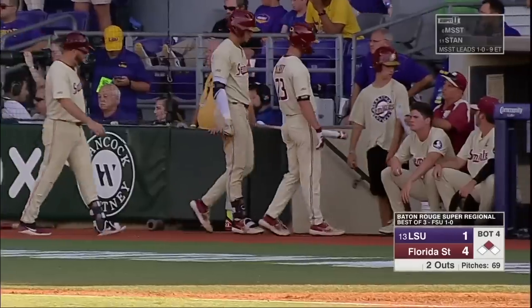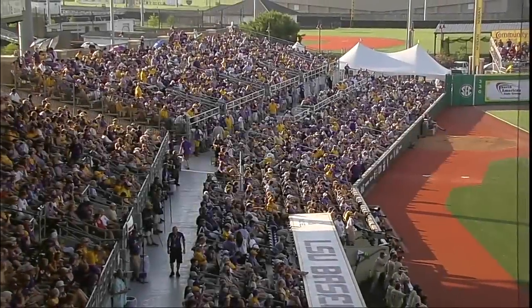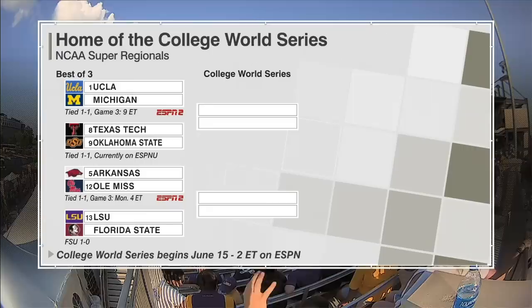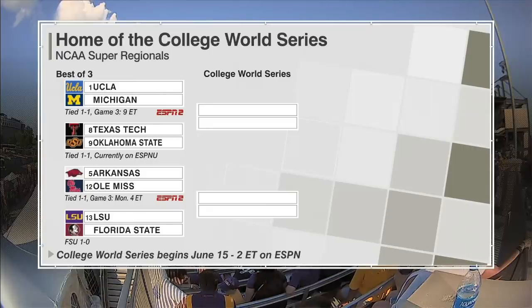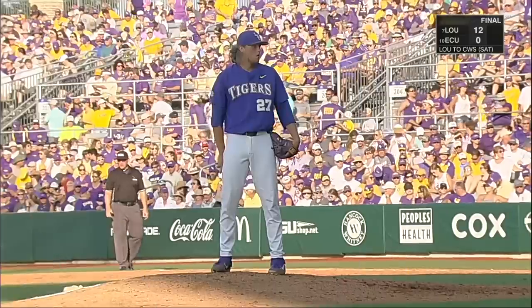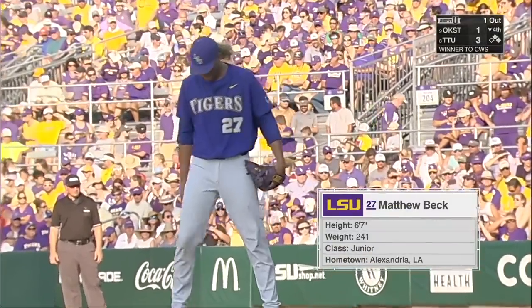The pen will decide if LSU goes to game three. Packed house here. Great crowds throughout college baseball. Final weekend of home action. We'll go to Omaha next week. UCLA and Michigan will meet later tonight as soon as we're done to decide who goes to the College World Series. Right now, Texas Tech leads Oklahoma State 3-1 in the fourth inning over at ESPNU. They'll play a game three tomorrow in Fayetteville between Arkansas and Ole Miss. Florida State needs one win to go back to Omaha.